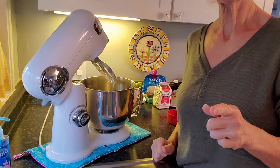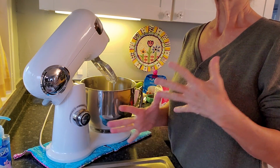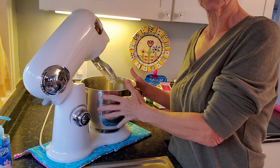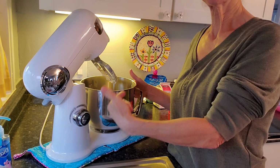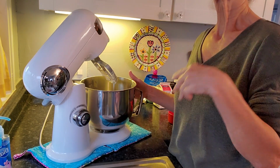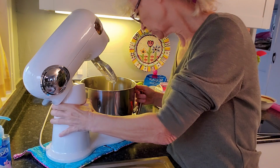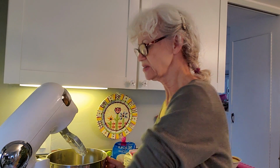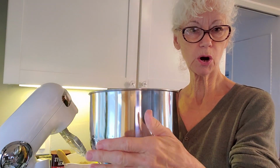Okay, y'all, I'm going to show you something that I read in quite a few of the reviews about having a bigger mixer. And that was that with smaller amounts in your bowl, it's harder to beat them up. Now I'm going to show you what they're talking about. First of all, my butter was not quite soft enough, but with this aluminum or whatever, I just ran some hot water around the outside of it, and it softened that butter just like that. Now, I should patent that tip.